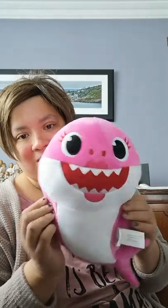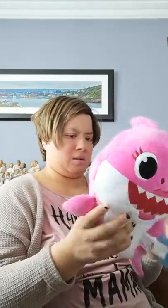And she likes the Baby Shark song. If you don't know what that song is, just YouTube it. There are so many different versions, so many different languages of this song. So I had to get her a plush shark. And it actually sings the song, I think they told me.